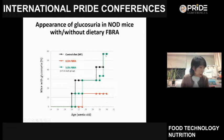While the 5% Fubra fed group is almost similar to the control diet group, onset of diabetes in the 0.5% Fubra group was slightly delayed, and the ratio of diabetic mice did not increase. This difference was not significant in this experiment, probably because of the small number of mice in this group. Then, we compared the groups at insulitis level at 30 weeks of age.